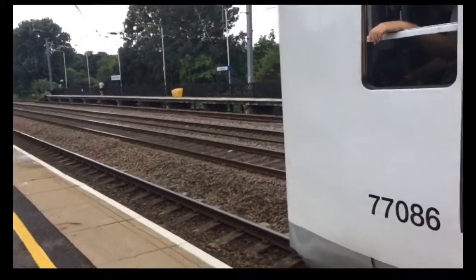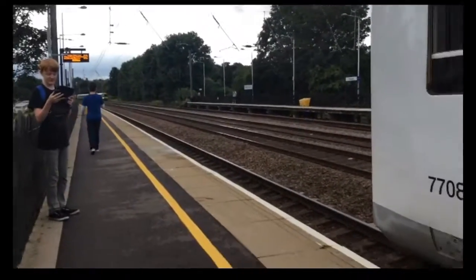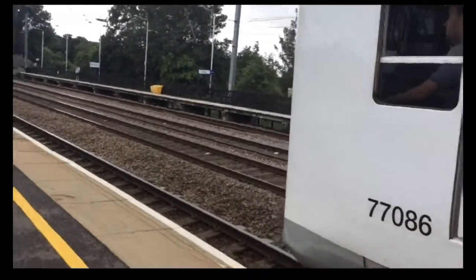317339 is now about to leave platform number 1 at Arlesey, working the 1558 Great Northern service from Peterborough to London King's Cross.